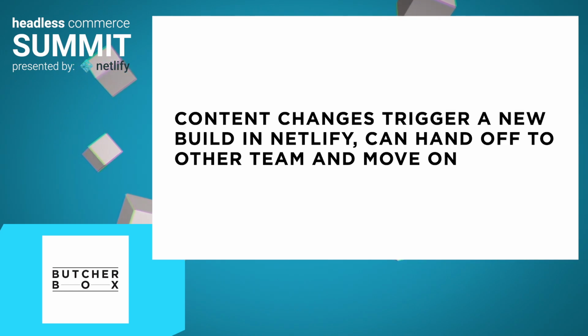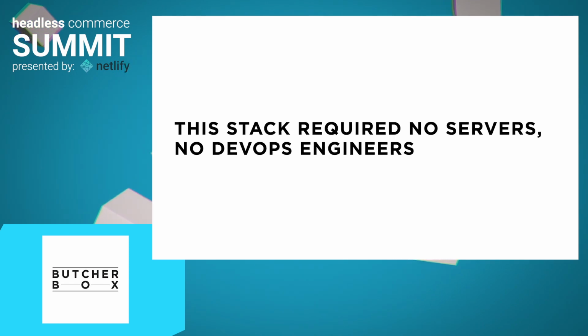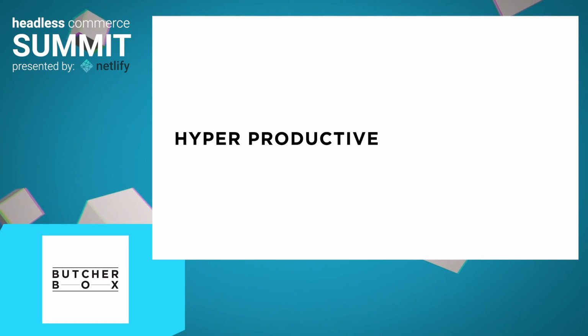So a content change in Contentful would trigger a new build in Netlify, and I was able to hand this off to non-technical people and go back to my day-to-day job. The stack required no special servers, no DevOps team. It made me hyper productive. And without it, I don't think that we would have got this done in time.